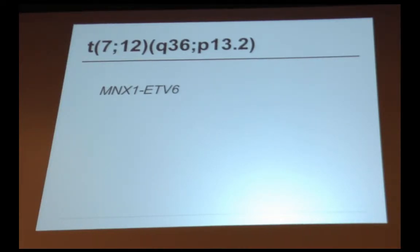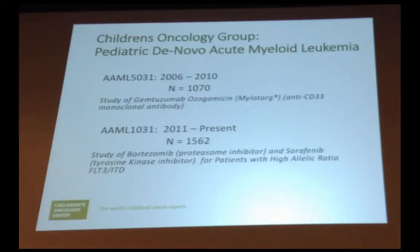But you can't decide risk factor for a cytogenetic abnormality or any molecular abnormality based on 2 cases. You need very large series. And when you're dealing with rare events, you need especially to think about how you can become part of a larger group. So in this case, the group that we're involved with intimately is Children's Oncology Group.